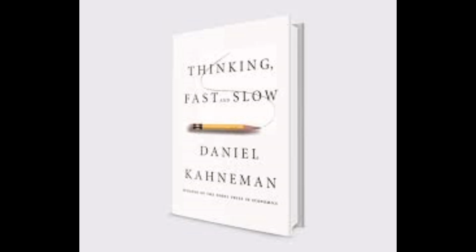Thinking, Fast and Slow, by Daniel Kahneman is a groundbreaking book that explores the two systems of thinking that drive our decision-making processes: the fast, intuitive System 1 and the slow, deliberate System 2. Kahneman, a Nobel laureate in economics, presents a comprehensive overview of cognitive biases, heuristics, and the flaws in human judgment that can lead to errors and irrational choices.